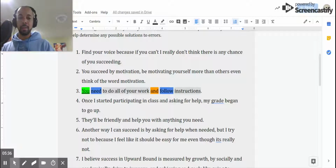So I can either keep that because that has made the improvement. You need to do all of your homework and follow instructions. That sounds a little better, sounds a little bit more clear. So I would accept that as a complete change to that sentence or improvement to that sentence, or you can repeat the subject here and just say, you need to do all of your homework and you need to follow instructions.